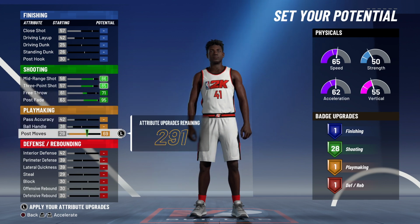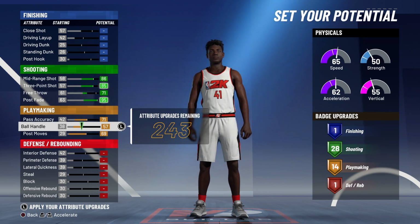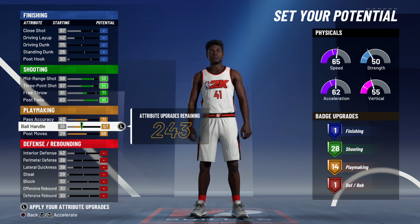Go ahead and max out everything here. Just put your ball handle to a 57, and there you guys have it. You get 14 playmaking badges, which is more than enough for a stretch. You're not going to be dribbling a lot. You're going to be more dexing. You guys could speed boost glitch, but it's more of a dexing build. Very overpowered if you know how to use this and master it.